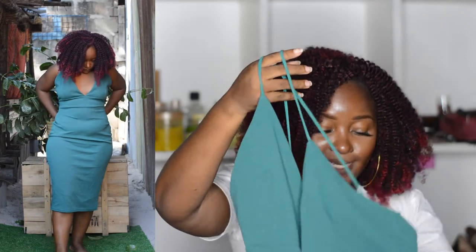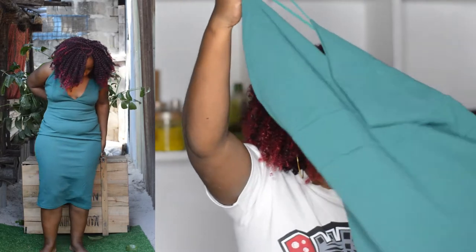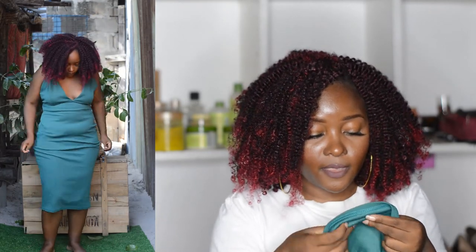Don't mind me today. I'm not talking the way I normally do, but it's because of the flu, nothing else. Otherwise I love even the length. The material is thicker but not that thick. I bought it I think at 35, if I'm not wrong. The material is not that thick, but it is stretchy.